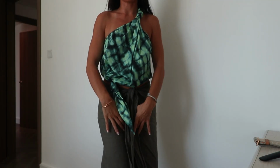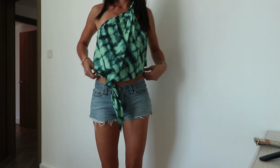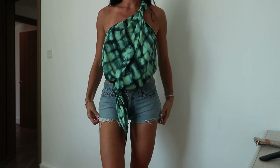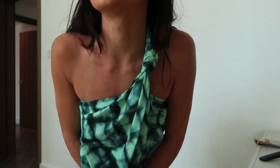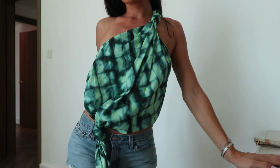I feel like a nice little mini skirt with this would look cute. Definitely if you're on holiday, like Mexico or something, this would be the vibes, but I wouldn't wear this in Dubai, personally. I've literally only worn these shorts once here, and that was just to go to the water park. But I'm just obsessed with this top, literally obsessed, love it.